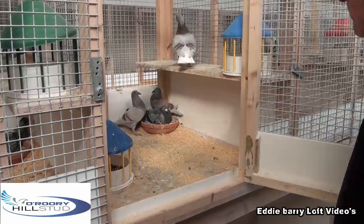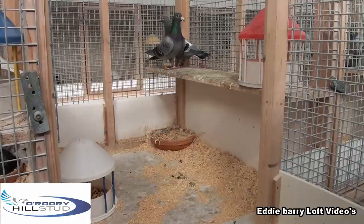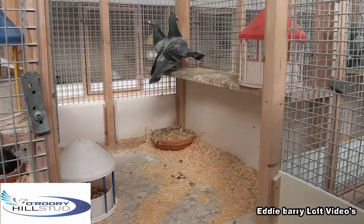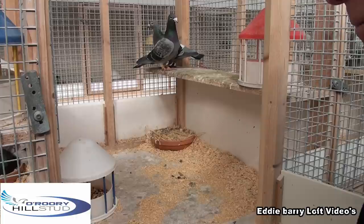This is a real super, super cock here. He's bred multiple winners. He's a direct son of a Rory Supreme, one of the first Willie Jacob pigeons that were brought in in 2002. And one of them turned out to be a Rory Supreme.